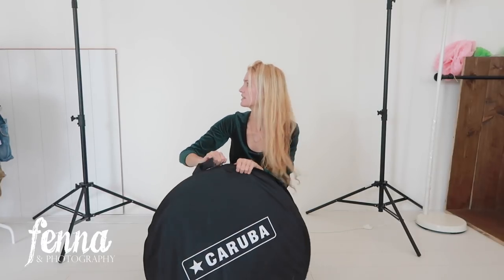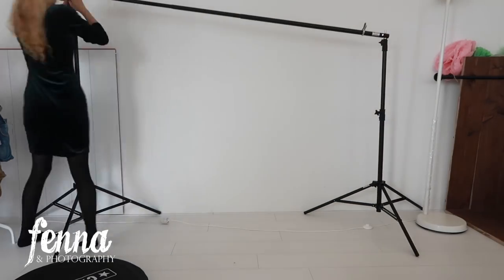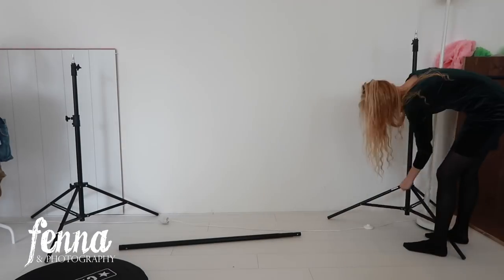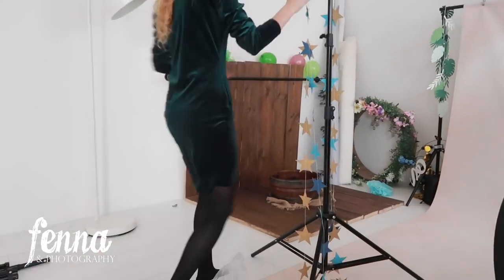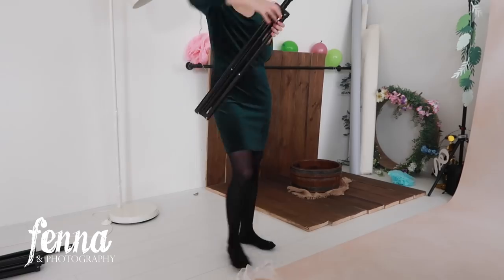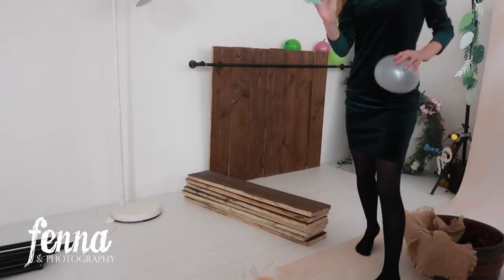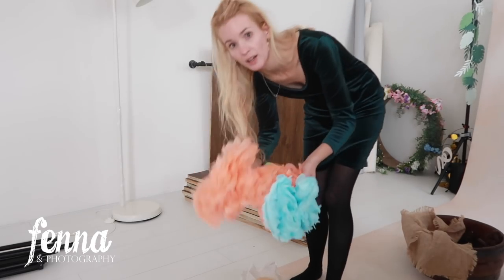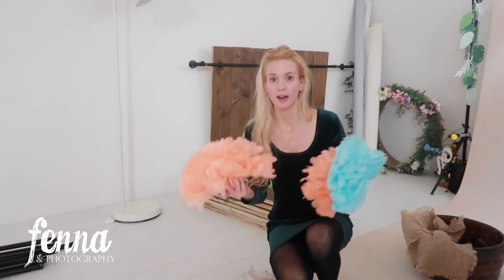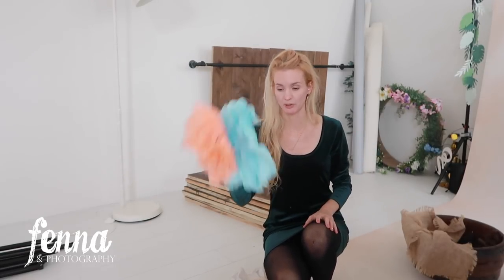Curious if I still have carrying cases for my backdrop stands, if they were still clean, so I could just use them again during a shoot. Of course, if they were dirty or just looking terrible, I would throw them out. But I have new ones for the new studio, so these ones are gonna be out.